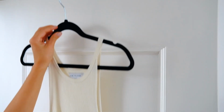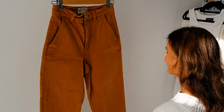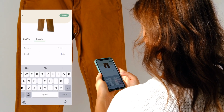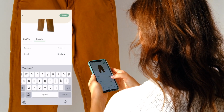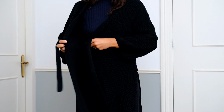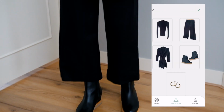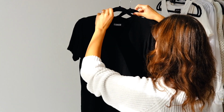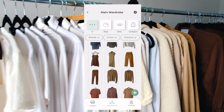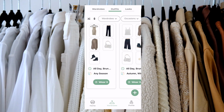The app automatically removes the background, which is a pretty cool feature, and it also automatically categorizes the clothing items for you, so you can then add the brand name, the size, the color, and even the occasions that you would wear each piece for, which then makes it so much easier to style new outfits. Digitizing your wardrobe also helps you a lot to avoid accidentally buying identical pieces, because you have an overview of all the clothes you already got that you can access easily and anywhere via your phone.